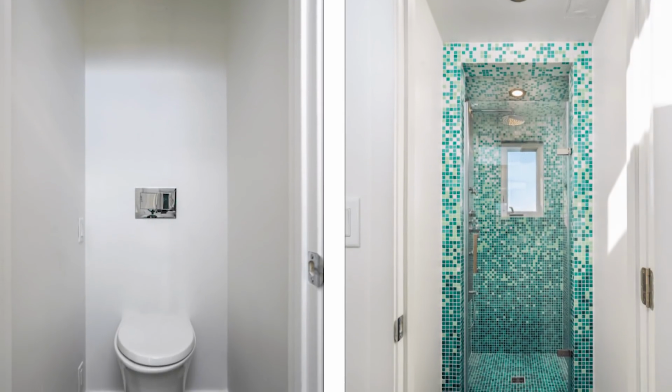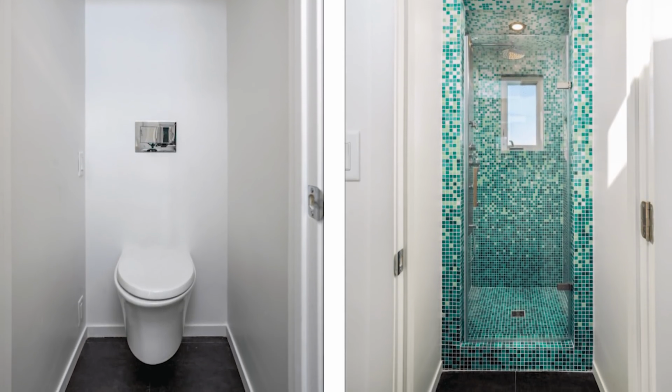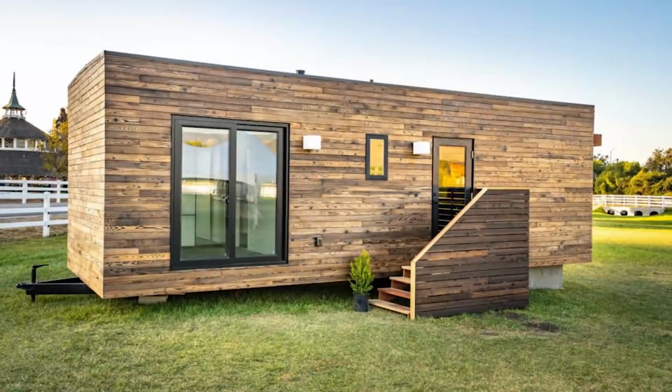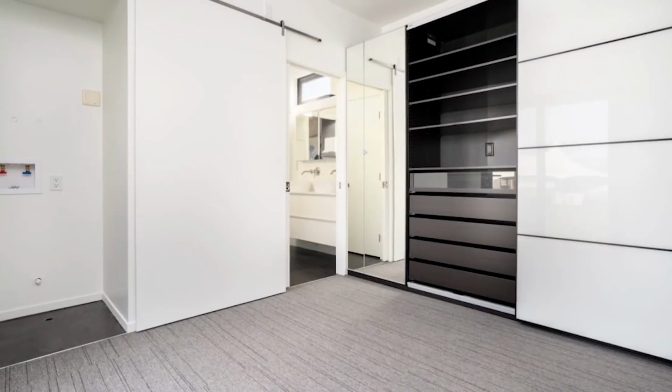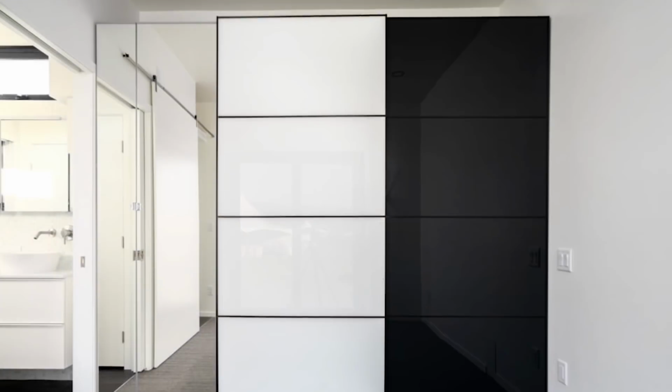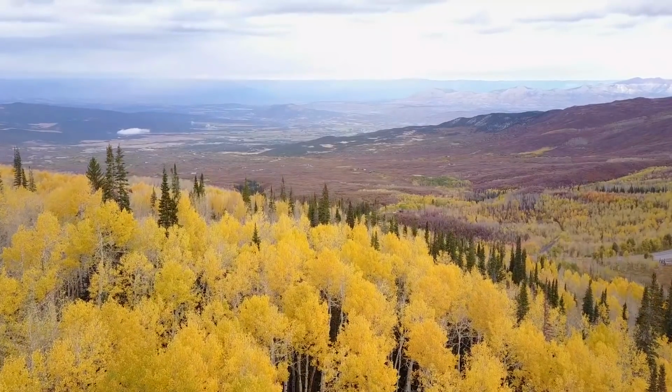There's a separate toilet and shower room, which is tiled in a glass mosaic. The bathroom also has double sinks, a rare occurrence in a tiny home. Another rare occurrence? A full-sized closet in the bedroom, large enough to fit enough clothes for 2 people.